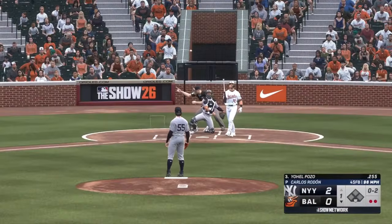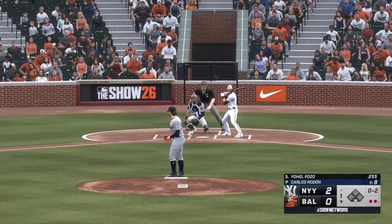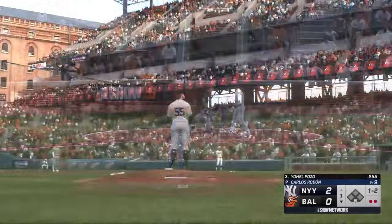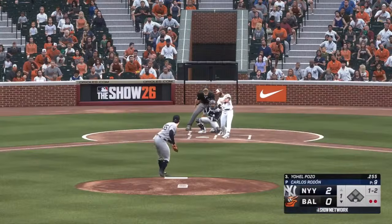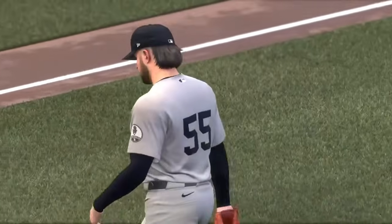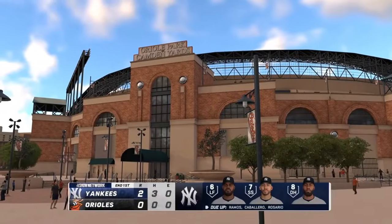Comes up empty. He's looking pretty sharp to start the ball game. He's got that good fastball working early. Nope, see if you can go upstairs a little bit. Make sure you miss up and out of the zone since you're heading to count 1-2. Don't miss in the zone because that's where you get hurt. Got him. 3 up, 3 down, inning over. It's the Yankees 2 and the Orioles nothing.